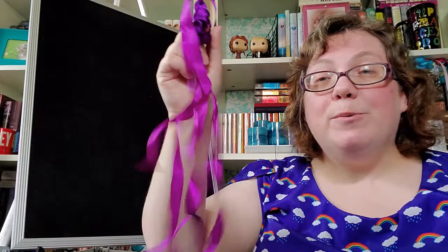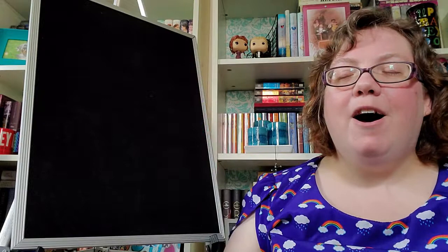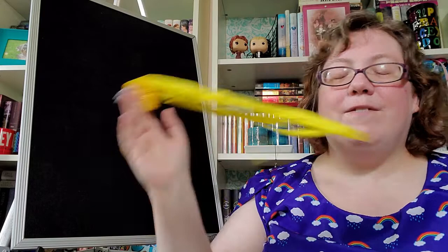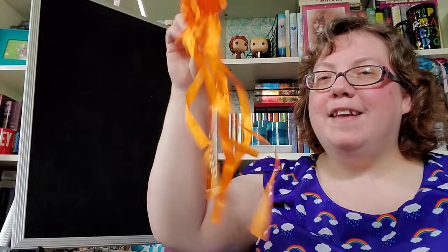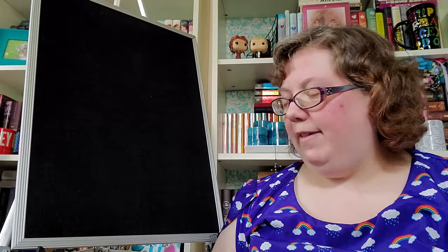Next. If you're wearing purple today, stand up, turn around, take a bow, then sit back down on the ground. If you're wearing yellow today, stand up, turn around, take a bow, then sit back down on the ground. If you're wearing orange today, stand up, turn around, take a bow, then sit back down on the ground.